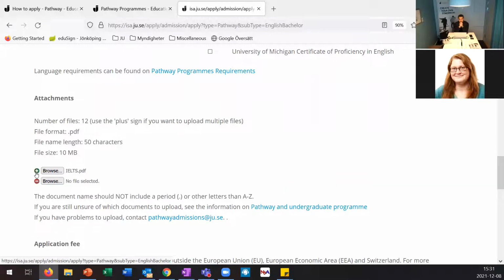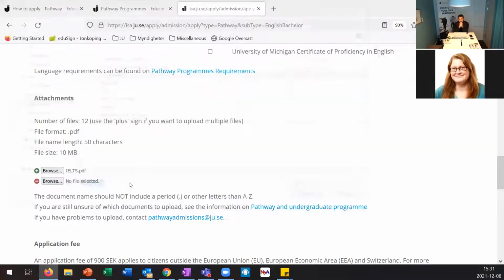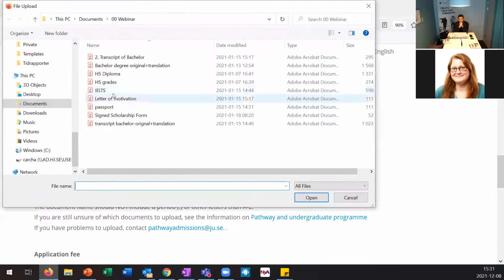Then you want to add more documents. You click on the plus sign to add more documents. If it's your high school diploma, call it that, high school diploma. So just use lettering, regular English, give it English names.